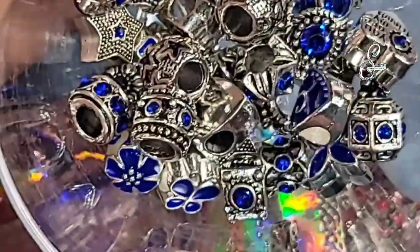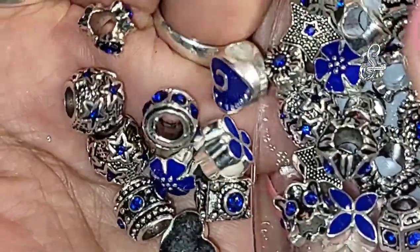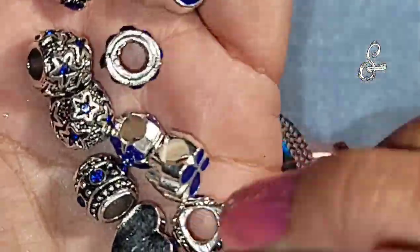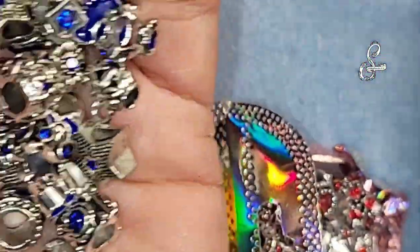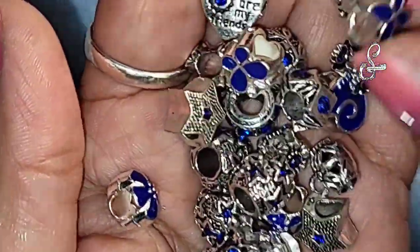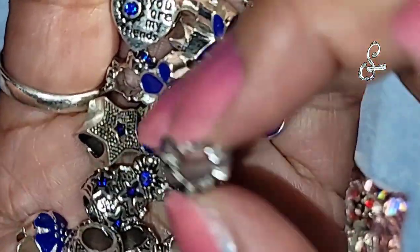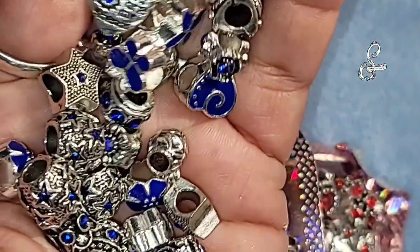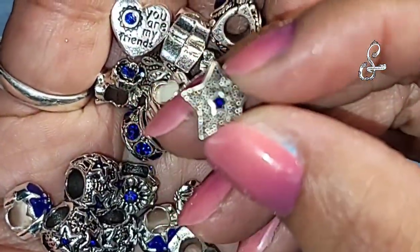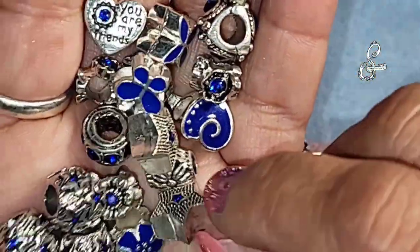Sorry if it's so shaky. It is my truck that I'm in, and it is running. But here is a beautiful pieces. I just absolutely love them. Butterflies and just different pieces with the big holes. There's a star with the little blue diamond in the middle. There's a flower.